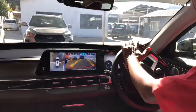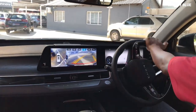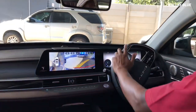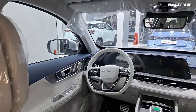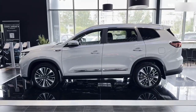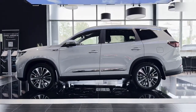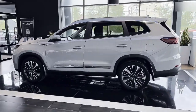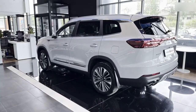It comes equipped with 6 airbags, ABS with EBD, electronic stability control, and a 360-degree camera system. The vehicle has also received a 5-star safety rating from the C-NCAP, underscoring its commitment to safety. The vehicle is built with a high-strength steel structure that provides excellent protection in the event of a collision. Chery offers a competitive 5-year or 100,000-kilometer warranty for the Tiggo 8 Pro, providing peace of mind for new owners.